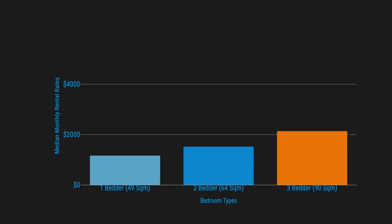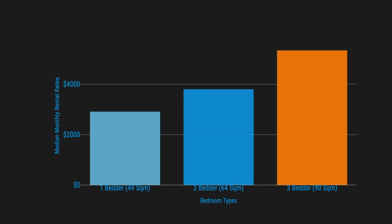Now, what if you're looking to rent out your apartment? Given Kopar's excellent location and well-designed facilities, I think this will definitely be a hit among tenants looking for a nice home in town. In fact, if you look at actual rental transactions in District 9 for recently TOP projects over the last 3 quarters, and here we've applied the median rental rates for the typical unit sizes in Kopar, based on this assumption, we think that a 1-bedder here will fetch close to $3,000, a 2-bedder will fetch close to $4,000, and a 3-bedder close to $6,000 a month.